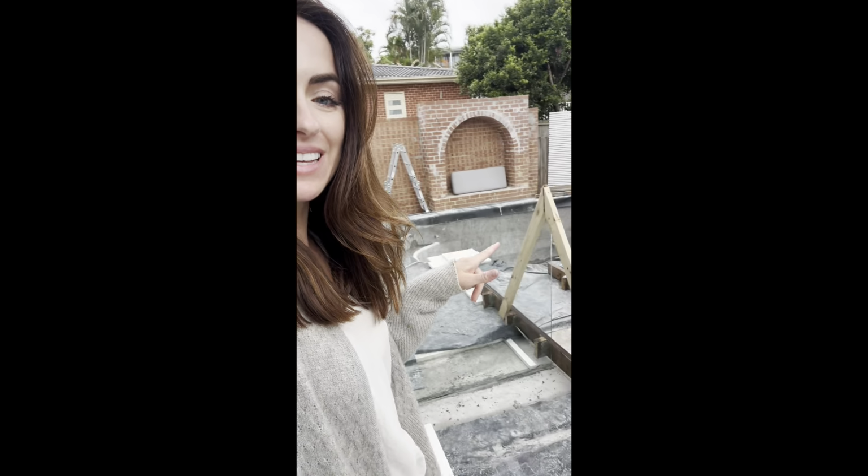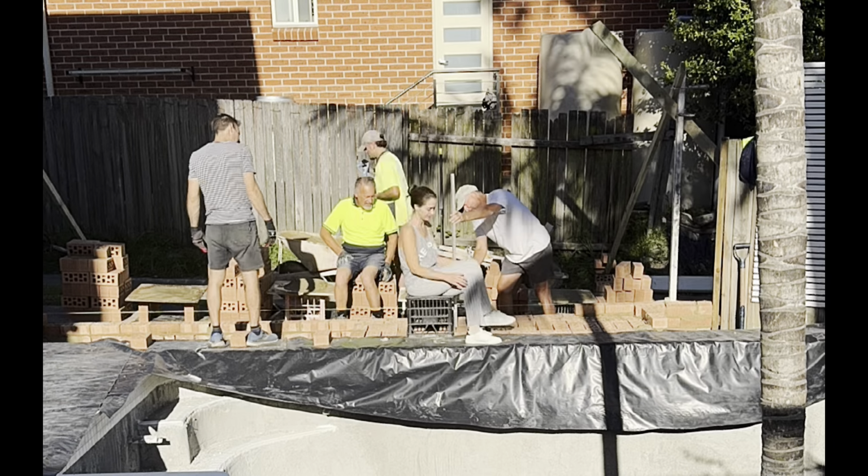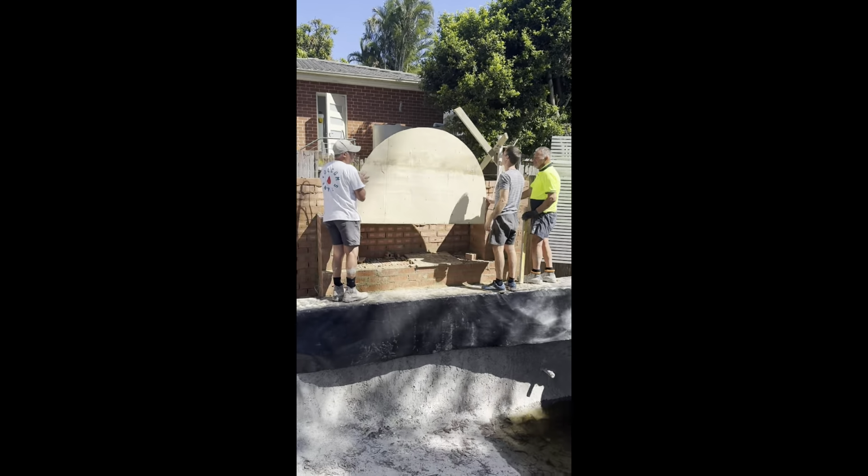I just want to show you a little update on the pool. We've been hard at work for the last couple of days putting in the glass pool fence, and here's our bench seat. I got some pretty funny footage of us measuring up the right height, and Damien built a template.